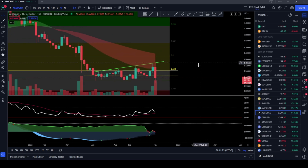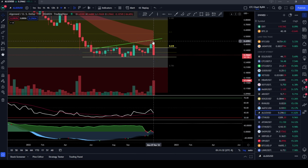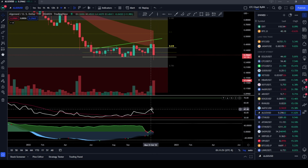So, Algorand, on the weekly, it didn't do too bad for the fall. We had come up quite a ways, found the resistance here, came back down, and we're just kind of still ranging. Also, the good news is the RSI never on the weekly broke below the moving average here. So the white line stayed above the red line, which is a good thing. And this was the first time on the weekly that the white line had come almost up to the 50 line on the RSI, and it got rejected. So even if we had hit the 50, I think we would have got rejected anyways.